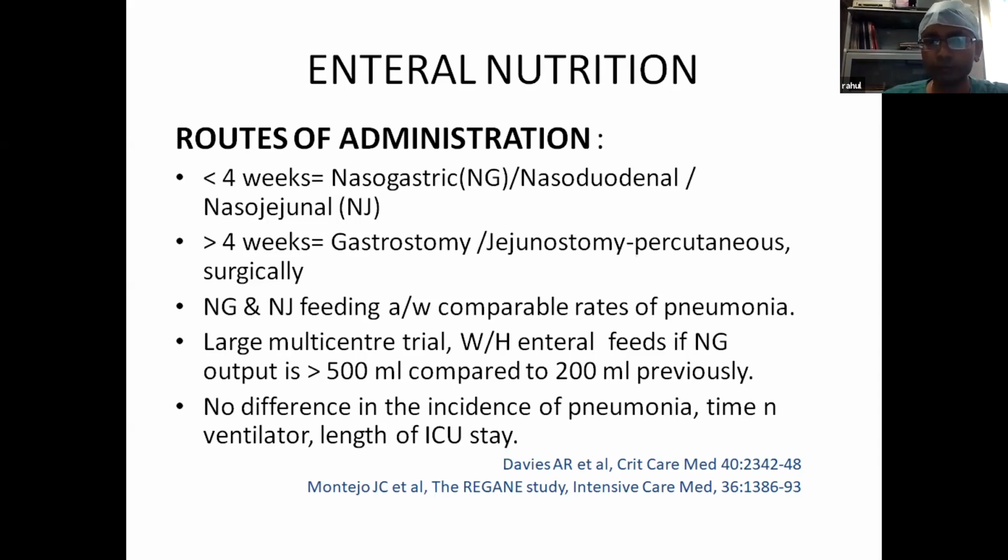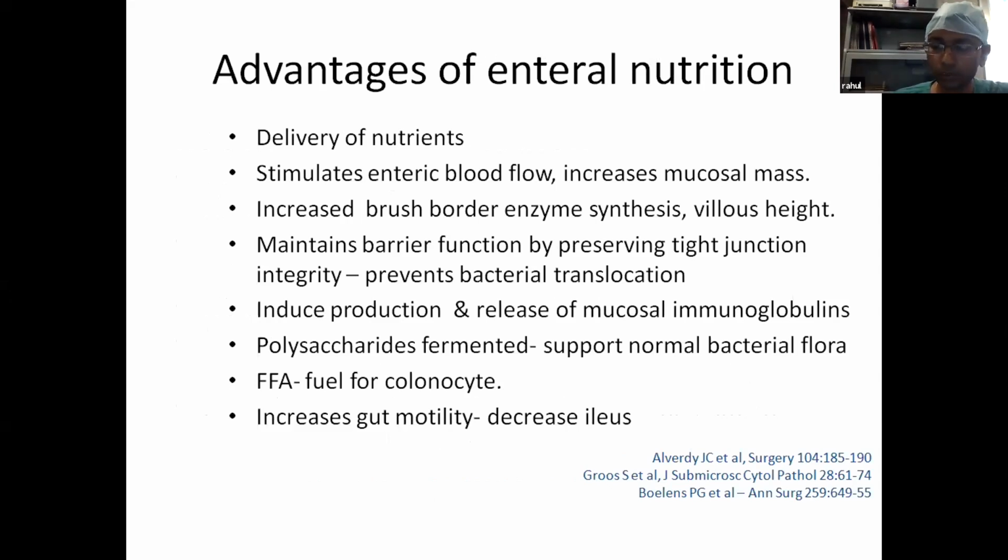People have compared all these methods. Some prefer nasojejunal feed over nasogastric feed in terms of development of pneumonia in such patients, but according to various studies there has been no difference in the rates of pneumonia whether you give feeds through a nasogastric tube or a nasojejunal tube. And when should you hold the nasogastric feeding? Earlier, it was thought that we should hold it once the aspirate is more than 200 ml. But now a multi-center trial showed that it should be held only when the output is more than 500 ml.